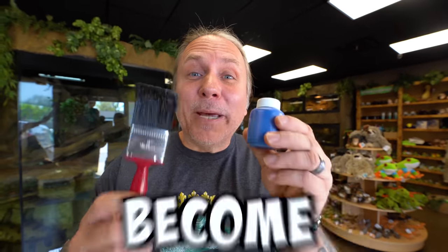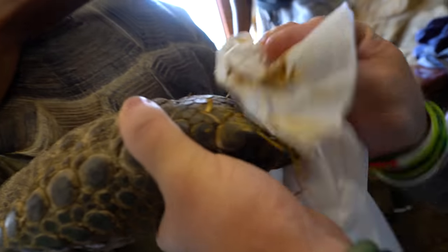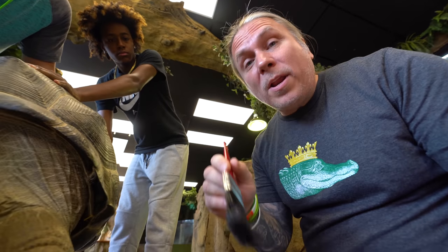Today, my animals are going to become artists. And what I mean by that is we're actually going to paint our animals' paws and let them be artists. I'm going to do one leg blue and the other leg orange. Is that lead paint? Yeah, it's lead paint. No, it's actually Crayola Kids washable paint, so it's completely safe for our animals.